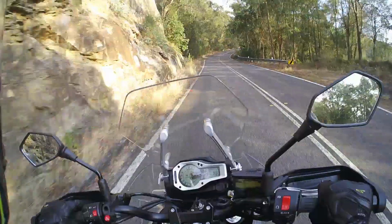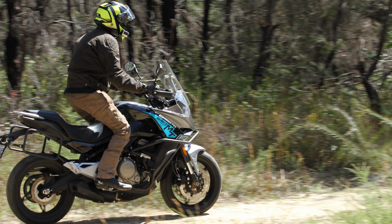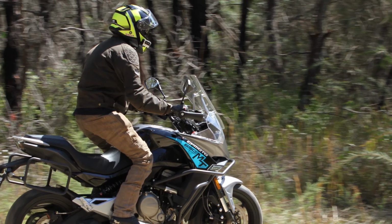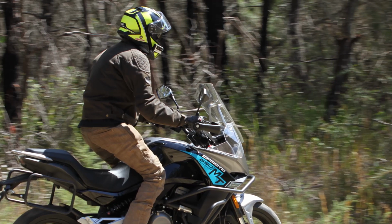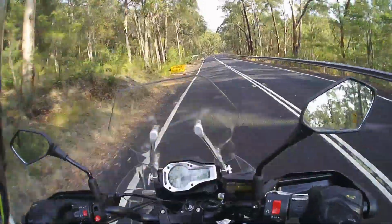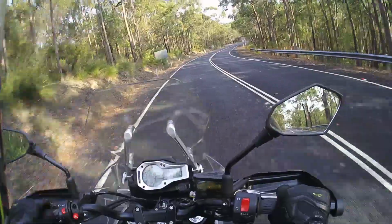I've just come through town, up the freeway, doing a bit of the twisty stuff. For a single rider who might occasionally take someone on the back, whether it's just for a weekend ride or a bit of a longer ride, I think this machine's really a great value offering.